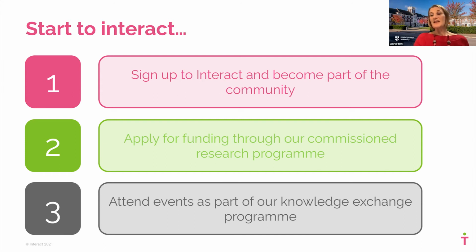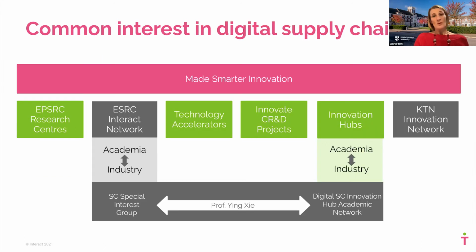And I'm just about to hand over to Tim Lawrence, who will explain a little bit more about the Digital Supply Chain Innovation Hub. But as Chris may have explained, Made Smarter Innovation has a range of different investments that span the whole range of TRL levels, right the way from EPSRC research centres, our own network funded by the ESRC, but there's also technology accelerators, Innovate CR&D projects, innovation hubs, and a KTN innovation network.